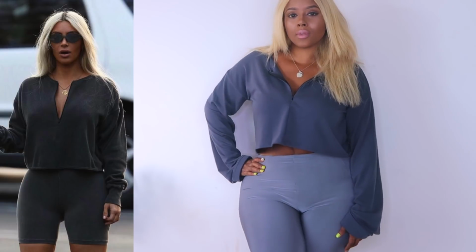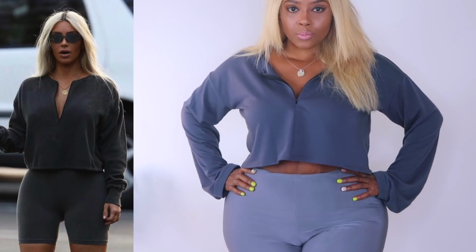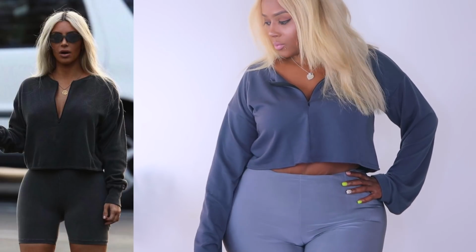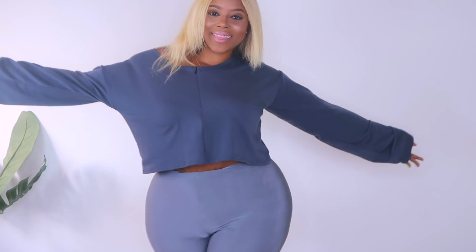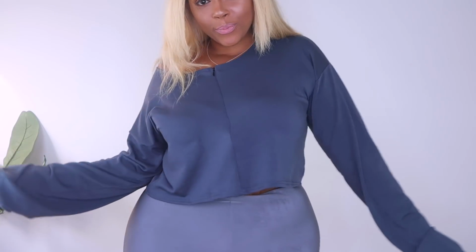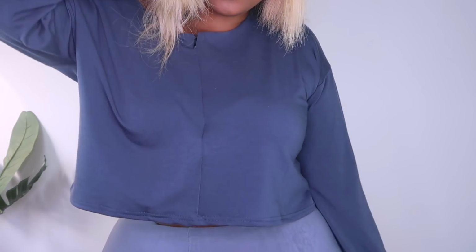And this is the outfit that I got. The pants are size 16. They fit pretty true to size. I can say though, if you are more hippy or have somewhat of a butt, you may notice that it dips in the back, which is the only thing, but I would still recommend getting the size that you are because you don't want your pants to be too baggy. Okay, so that's the first thing.